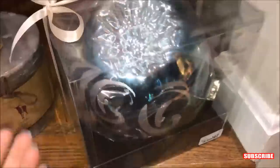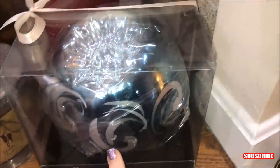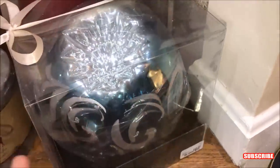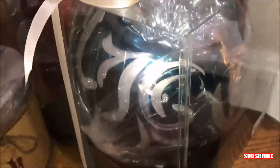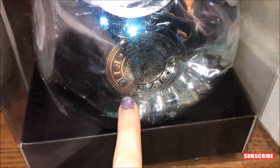ornament. It looks like one of those really old-fashioned ornaments, but it is a giant candle. We were trying to figure out what it was and why it was so heavy. We thought maybe at first it was chocolate, but it is a really big candle, and it was $39.99 compared to $56. And it's not even broken or anything. It's still perfectly wrapped. It just toppled over a little bit, but it is so pretty. And then here is the brand's name right there.